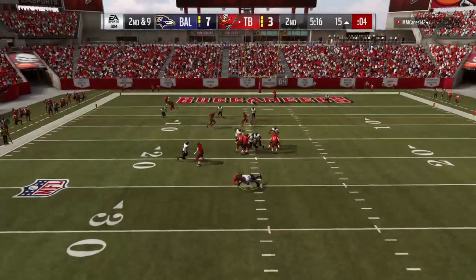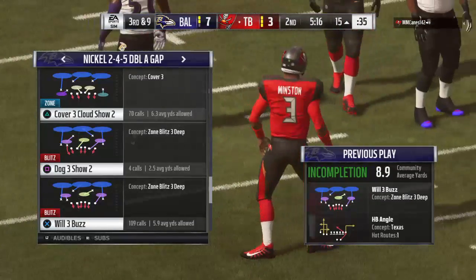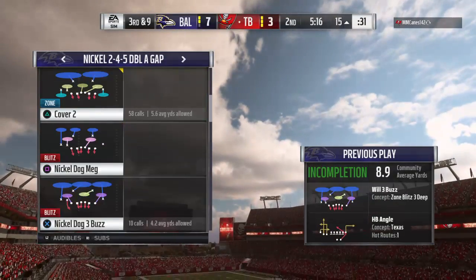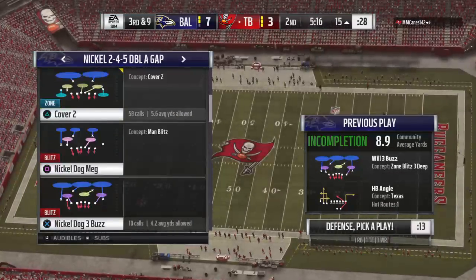From the shotgun, it's Winston, and he'll be hit as he releases it, and that'll fall incomplete. I think he had to unload that one before he wanted to. He was right up in his grill. I think he was a dentist there without a license, don't you? Just not enough time for the play to develop. Just lucky it wasn't a fumble, really.